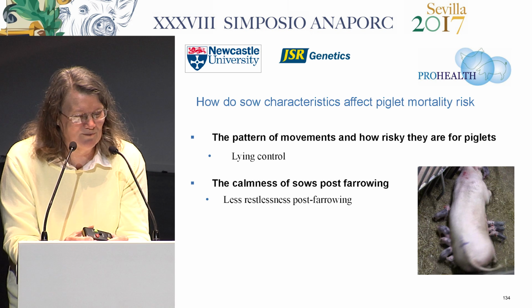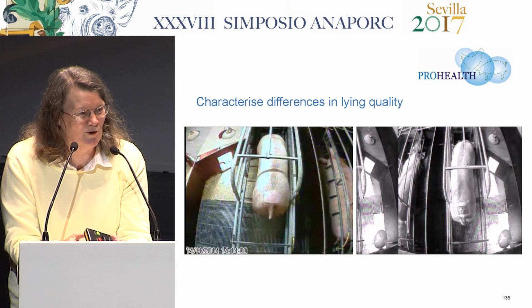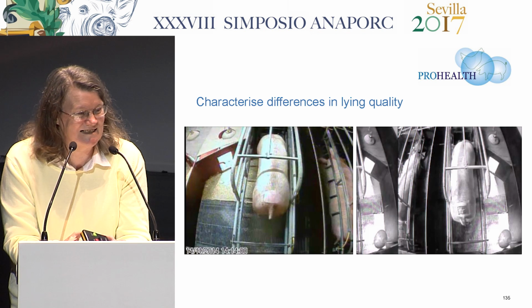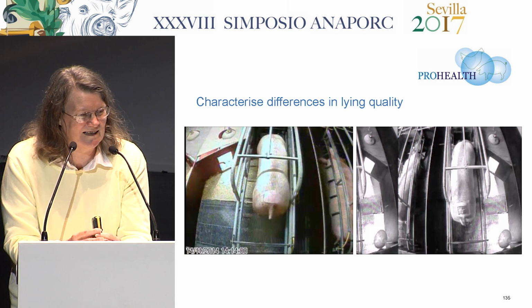Interesting also to note at the bottom of this slide, we're now talking about very prolific sows, total born averaging over 18. And these are sows in loose farrowing systems, because in Denmark, they're looking into the future and saying, probably the farrowing crate will have to go. We need to develop solutions and alternatives for when that time comes.